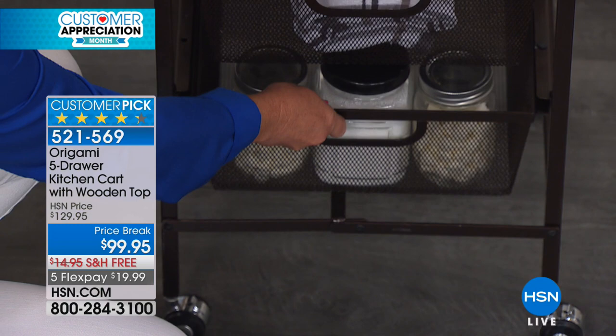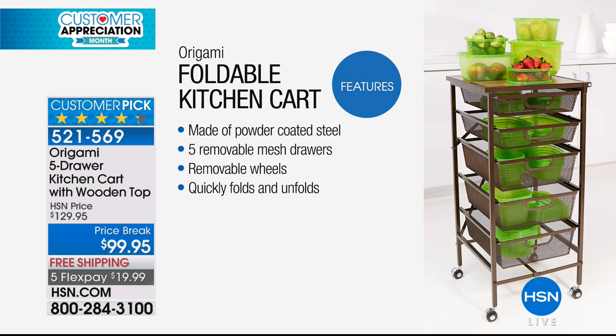If you don't want to use the wheels, you don't have to. We put all of our own wheels because we just find that it's nice to be able to change your mind and move it from room to room. But here are some of the features. Made of the powder-coated steel that we've talked about. Those drawers are removable mesh drawers, and the reason why they're mesh is it allows you to see through them. Removable wheels, we just mentioned that a moment ago. And then it quickly folds and unfolds.